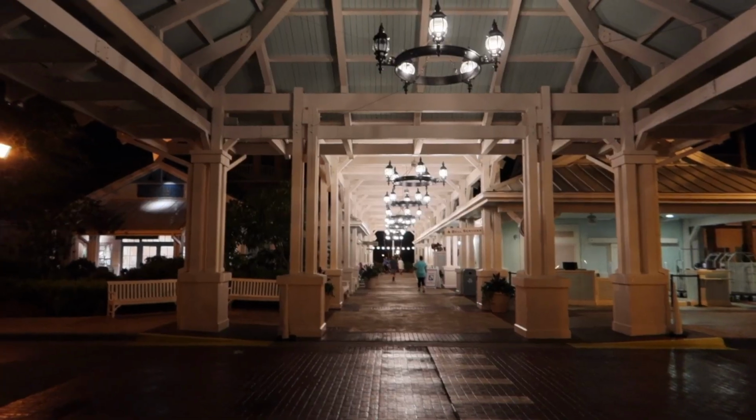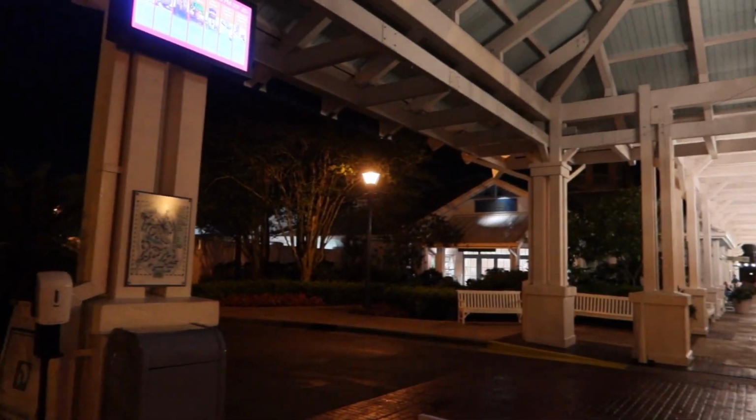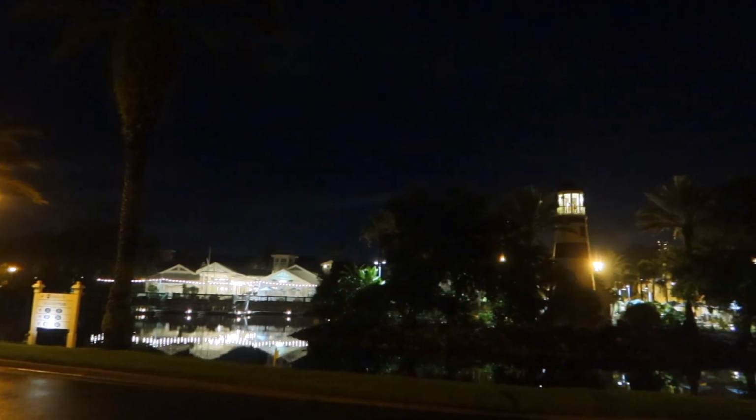Okay, so let's go to another pro, which is the theming of the resort. I love the whole Key West chill Florida vibe. They've got palm trees everywhere. The pinks and the colors of the buildings are really nice. Yeah, from what I felt when I was there, they really nailed Key West. It was, and it definitely has.